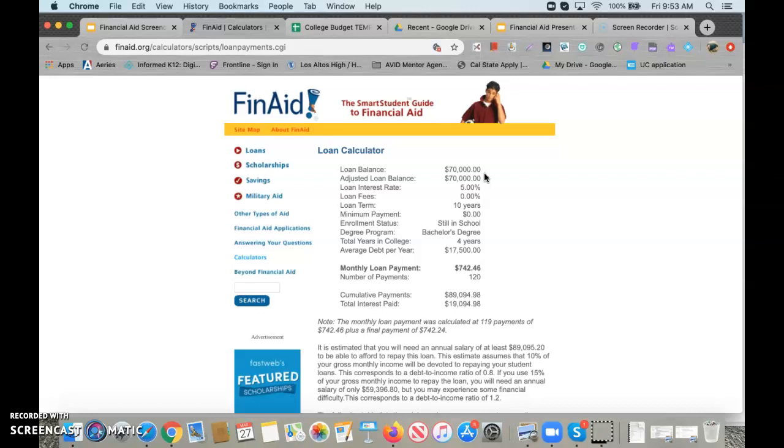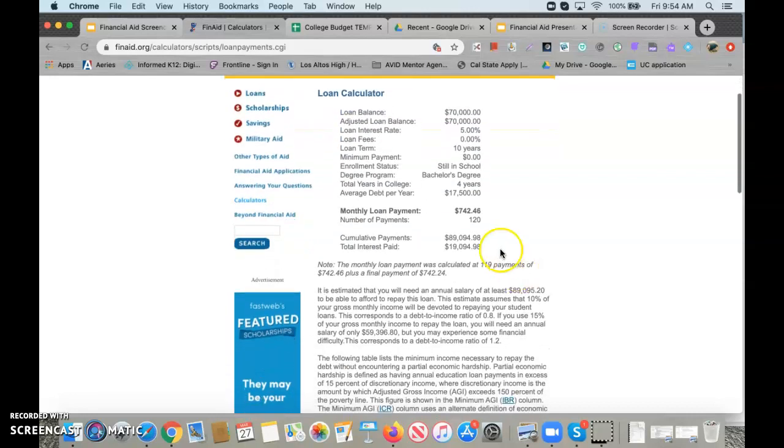But generally, you can get a sense that in order to pay back this loan in 10 years, you're going to have a monthly payment of $742.46, and that's 120 payments. You're not just paying back the $70,000, but the $70,000 plus interest. Over those 10 years, you're actually paying $19,000 more than your original loan. This is why it's really important to pay attention to interest and to reduce that number so that it's manageable for you, because $750 a month is quite a bit.